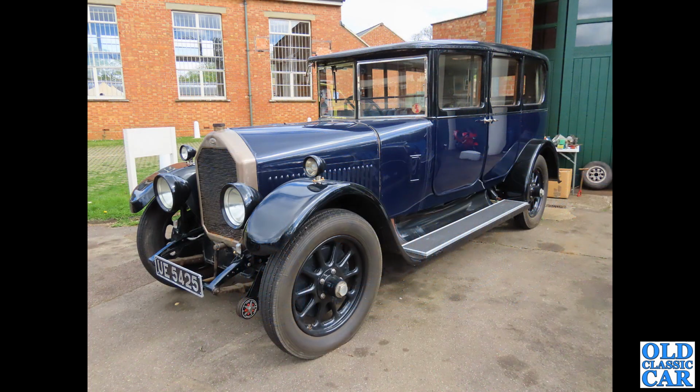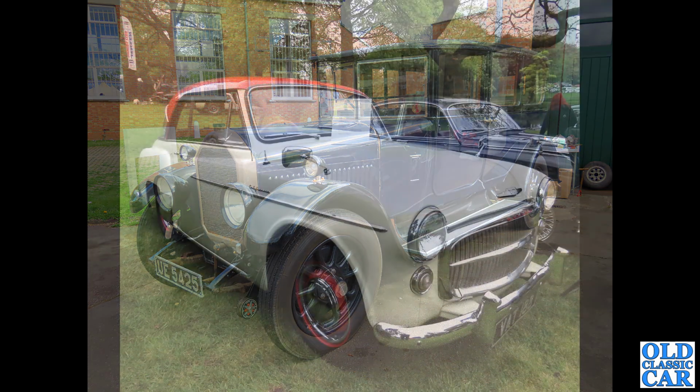Now, look at this beautiful car here. This is just a stunning car. UE5425, the registration, a 1928 Humber 14/40. Just look at that split divided V windscreen on it. Absolutely magnificent car. That is just fantastic.